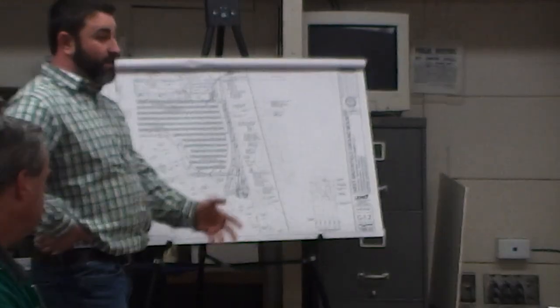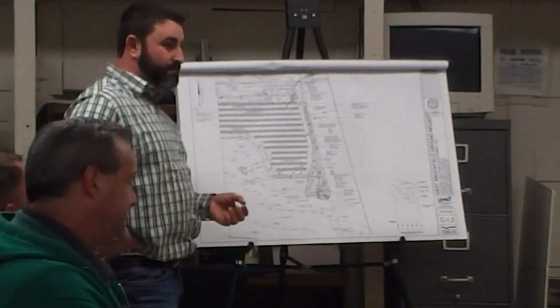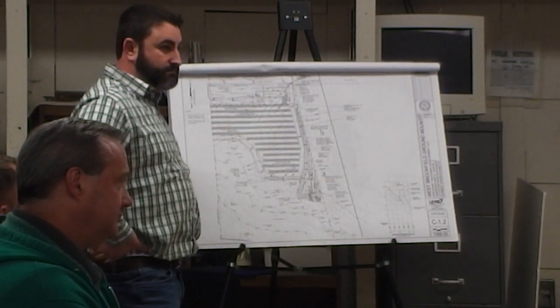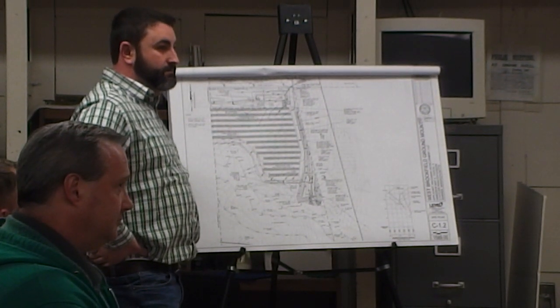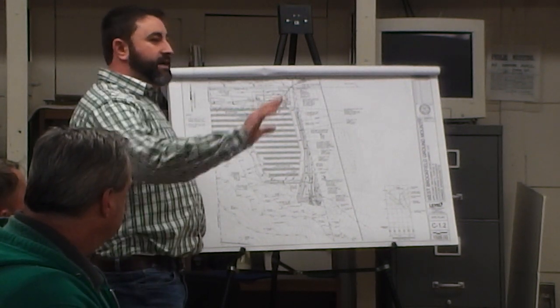Correct. The story is that the basin will dewater within 24 hours as shown by the calculations. Okay, so it's going to dewater in 24 hours. Correct. And we have no evidence that it's going to maintain the same temperature. You don't know. I mean, this board doesn't know.